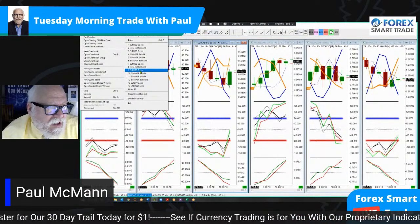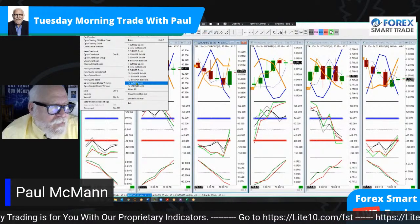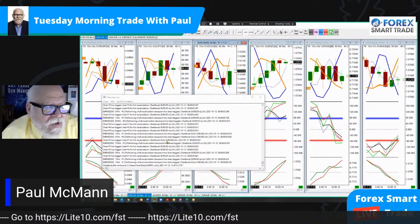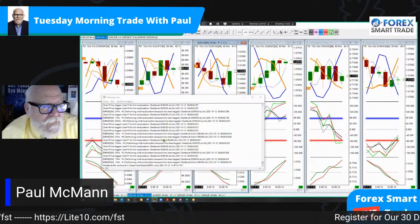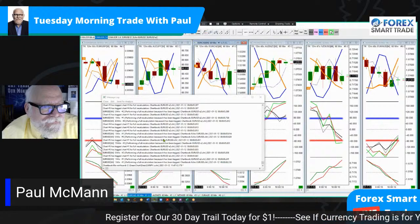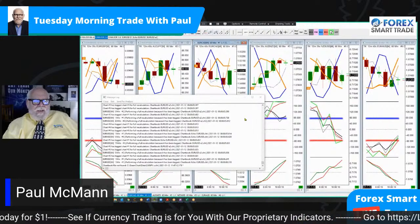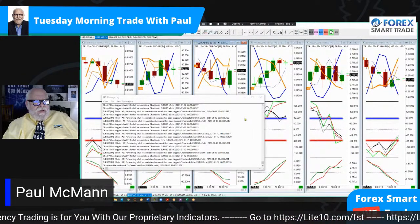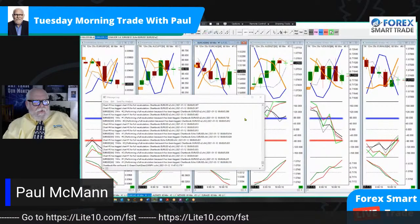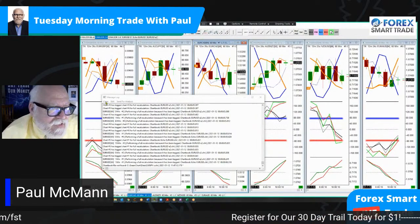Euro CAD. I'm going to just open this one and change it. Euro. And I'm sorry, this is going to take a minute because I was having some computer problems and I had to change the drive that the charts were located on. So it's trying to figure out where that is. So let's see if it does.